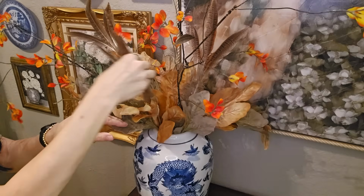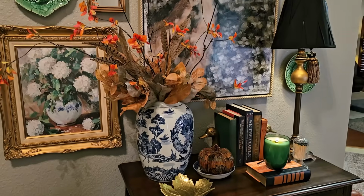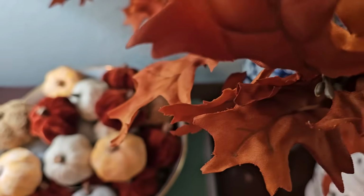I invite you to come along with me as we decorate my entryway for fall. I hope to give you a lot of inspiration and new decorating ideas that you can use in your home to get ready for the new season.